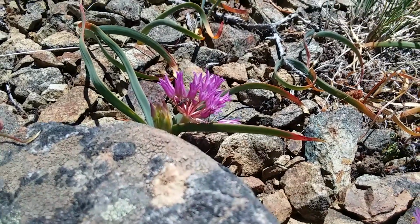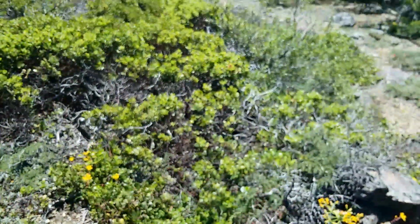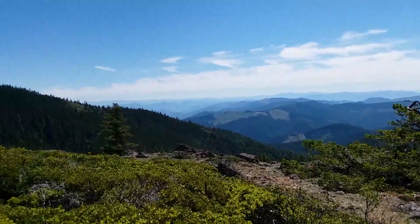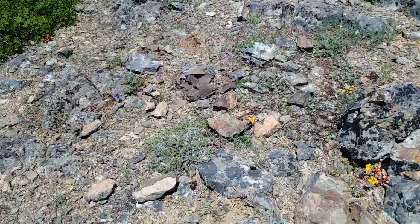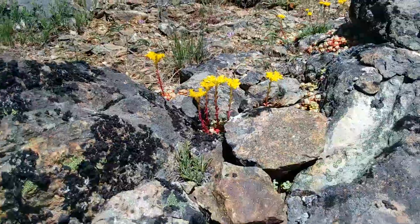Greetings. We're here at the King Mountain Rock Garden area of critical environmental concern, Southern Oregon. It's an incredibly beautiful location. In June, it's loaded with little wildflowers. It's rocky, and there's flowers everywhere, so you can imagine why they call it a garden.